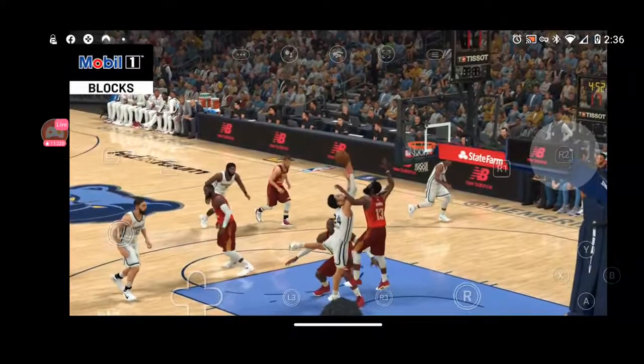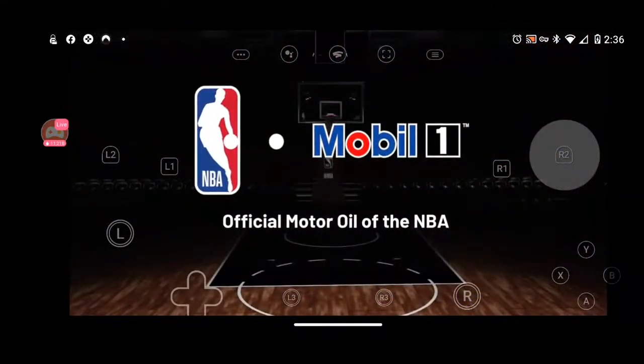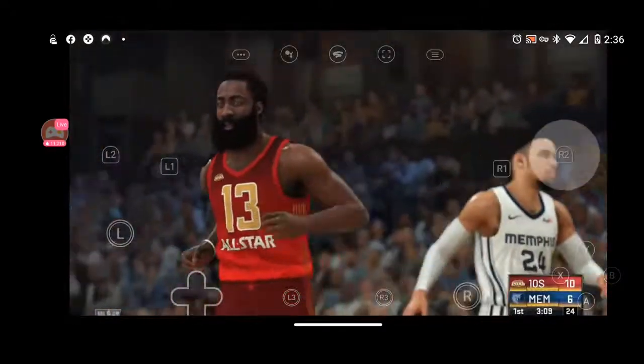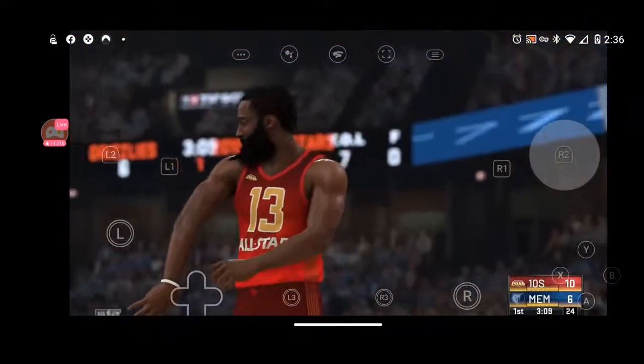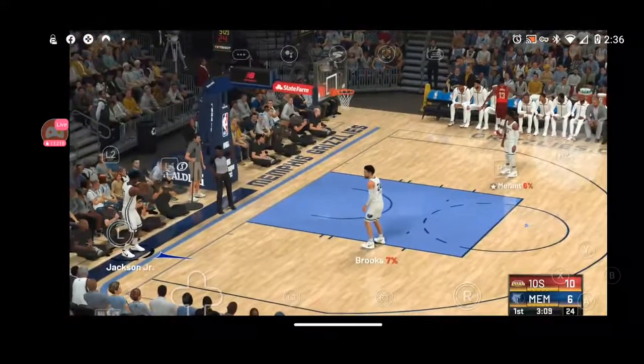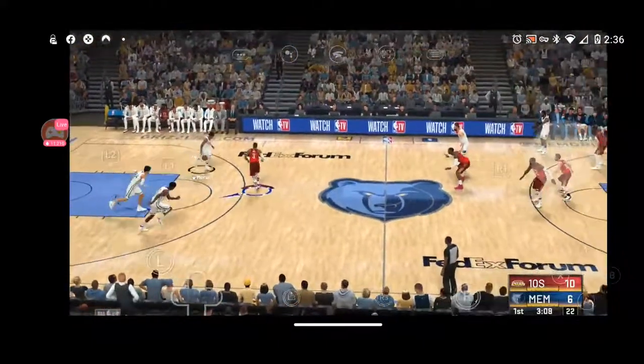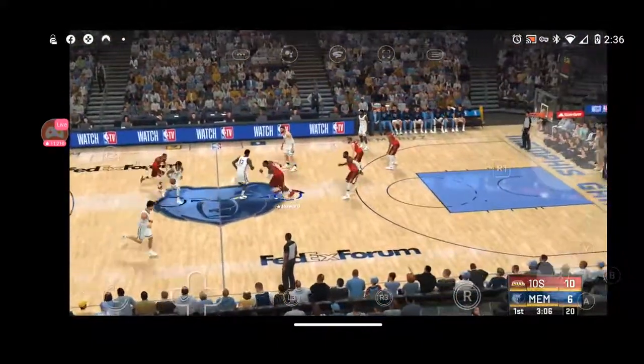Wade, he's checked in for James Harden. How about that mobile one block we just saw? Amazing defensive work. And early in a game, these sorts of plays really can set the tone. The Grizzlies trail by 4.